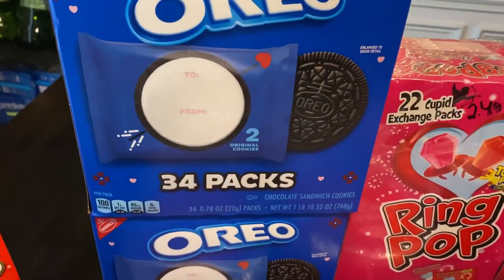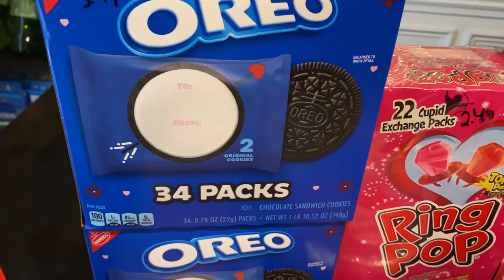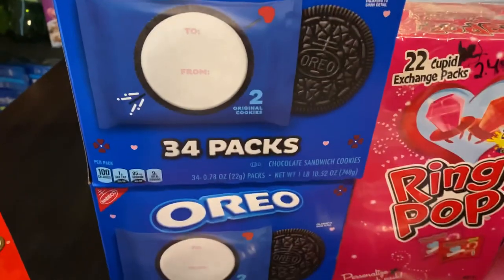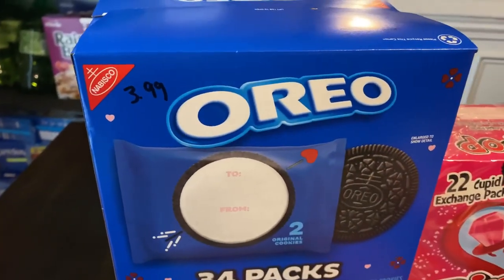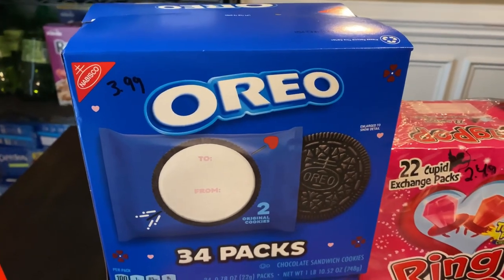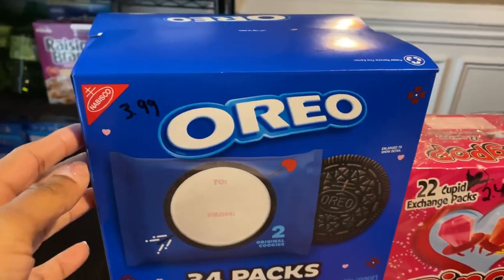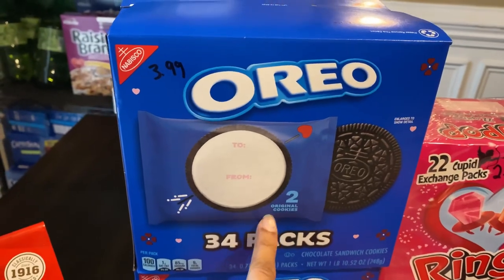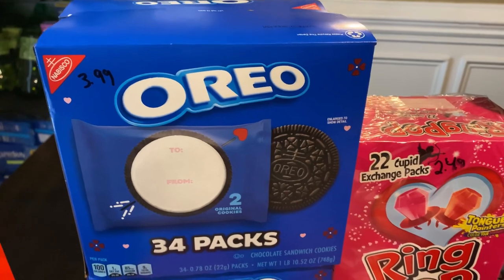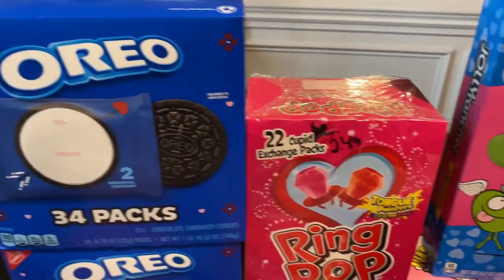I also picked up a few boxes of the Oreos. So these are the two packs and they're 34 packs. So this is good for snack size, especially for the kids. So I picked up two boxes and they were marked down to $3.99. I think the original price was like seven something, because again, everything is 50% off. So it's still kind of high, but again, for 34 packs and the fact that they're individual, it keeps the kids from going overboard with eating them. I think that's a good buy.